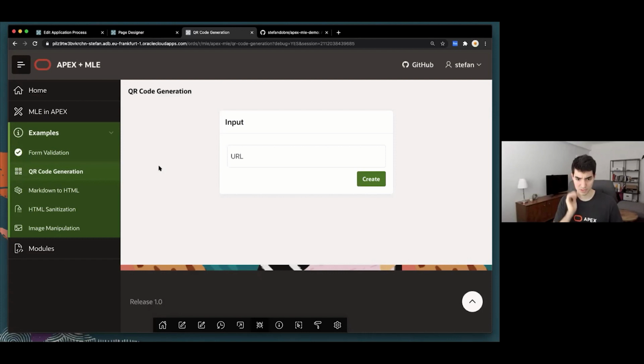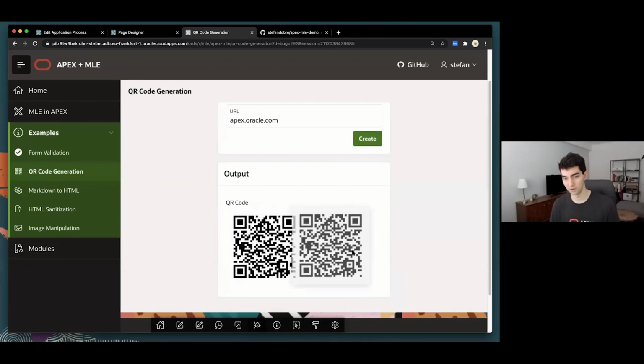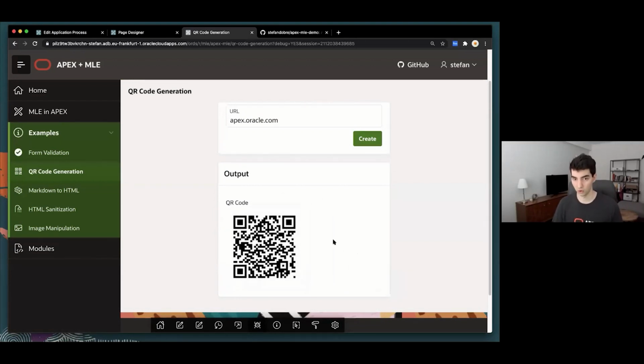For this, I'm using a library called QR code, but I know there is a bunch of them. So I just picked the first one I saw. It happened to work. So I stuck with it. What we should do is give a URL, something like apex.oracle.com, click create, and see what happens. We just created a QR code, and we did that only on the server.